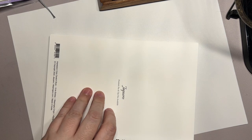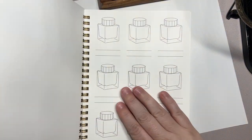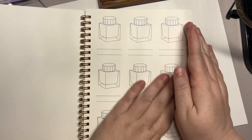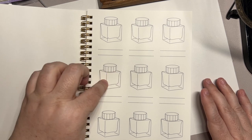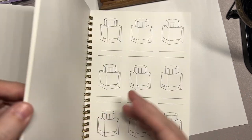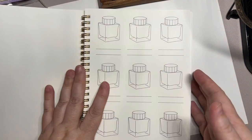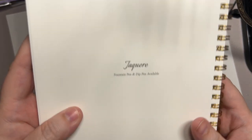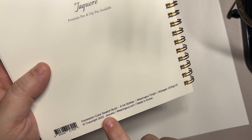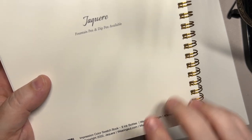It's an ink swatch booklet. The cover feels really nice. It's really nice paper. And then it has like a little thing where you can fill it in and then write the ink name. So it's only one side. Hi, Pearl. So it's an impression color swatch book, 9 ink bottles, Wearingeul origin. So this must be from Wearingeul. Oh, that's exciting. That's very cool.